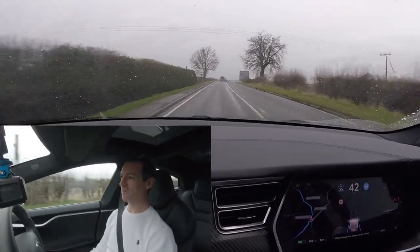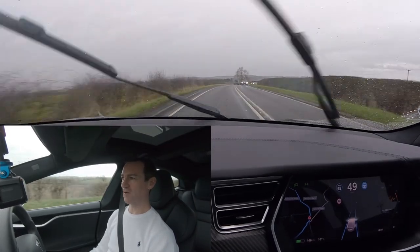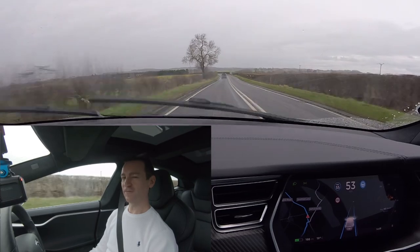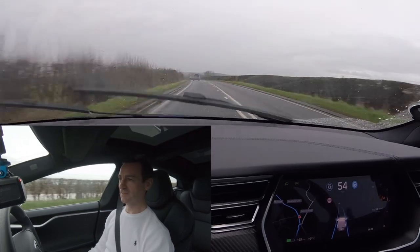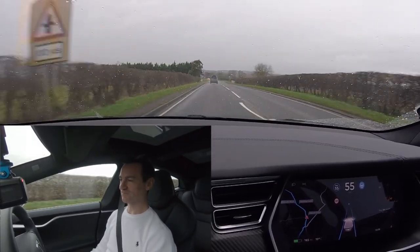negotiate that roundabout without me having to intervene, especially when it's virtually stopped by the cars in front and therefore is moving a lot slower. I find if it's moving any quicker than a real crawl, then it doesn't like it, asks me to take over, but then I pretty much expect that. So we're back on autopilot, let's see how we get on.